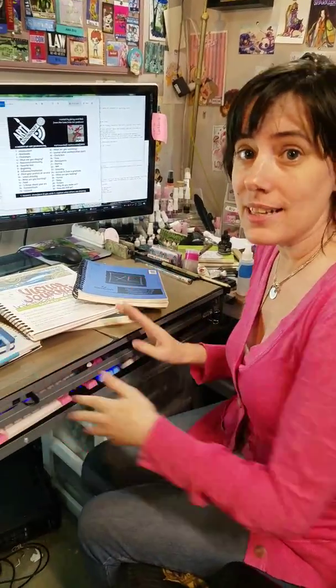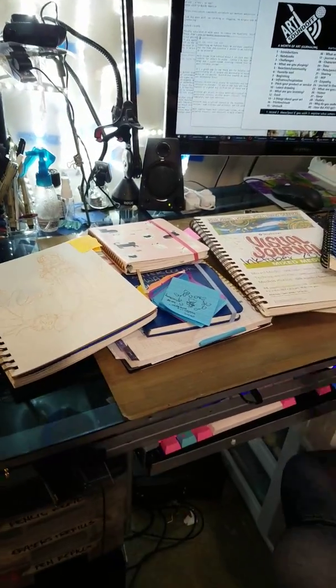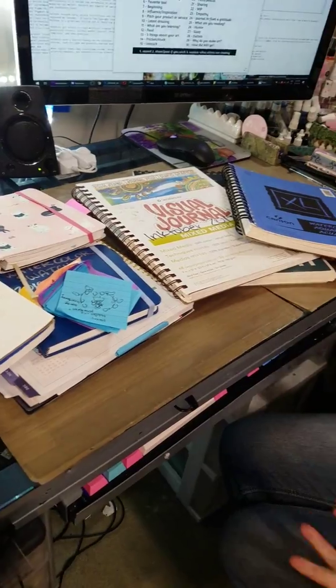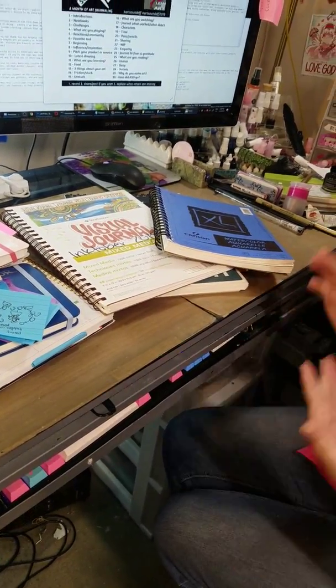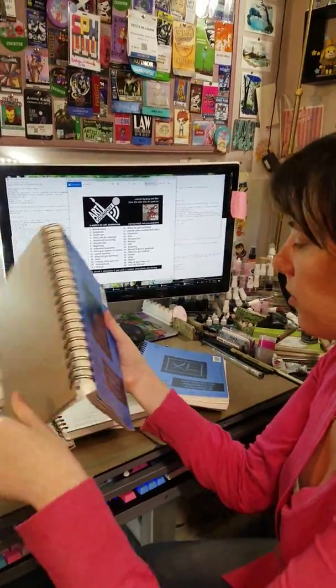I have it pulled up here, and day 2 is notebooks. So you guys can see I have quite a spread. Since it said notebooks, I figured that left it kind of open-ended. So I wanted to share some of my planners, sketchbooks, and notebooks that I use to help me create some of the art that I create. So we're going to kind of start at the top and work our way down.